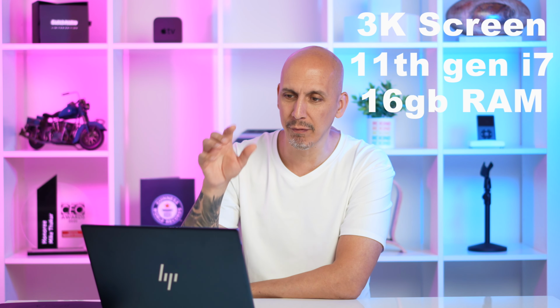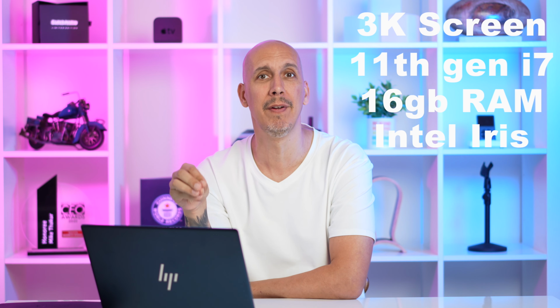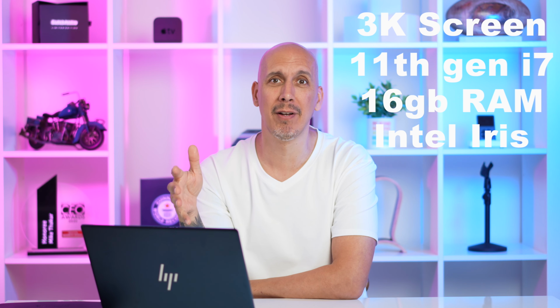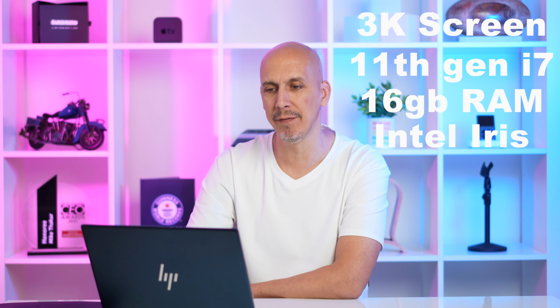I've got 16 gig of RAM. This has got the Intel Iris graphics. It is available with an NVIDIA GeForce. I didn't get that model. I just couldn't get my hands on it fast enough. It was a custom build. It was like an 8-week delivery time, but it is available.